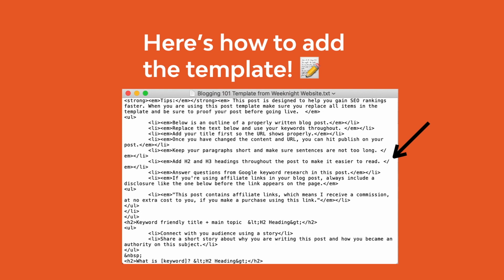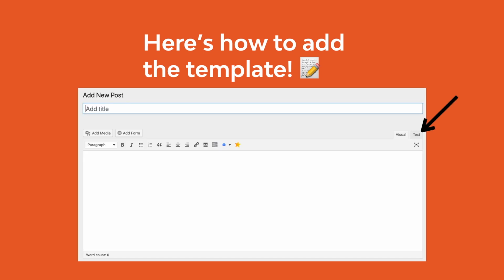All right. Then the next thing you're going to do is come back over to that blog post that we already talked about, and it's going to have a title there. So make sure you already have your title in, and then go ahead and click on the text tab of the editor over there on the right. See where that arrow is pointing? That's where I want you to click.